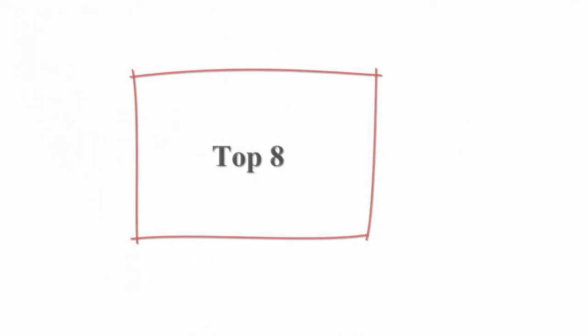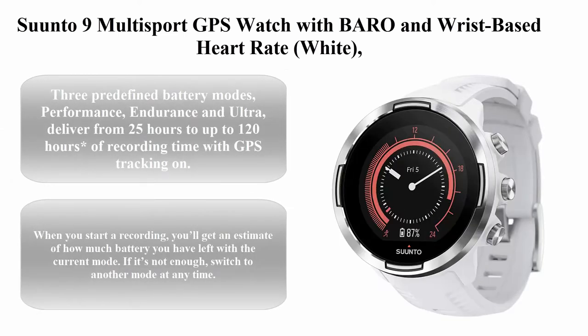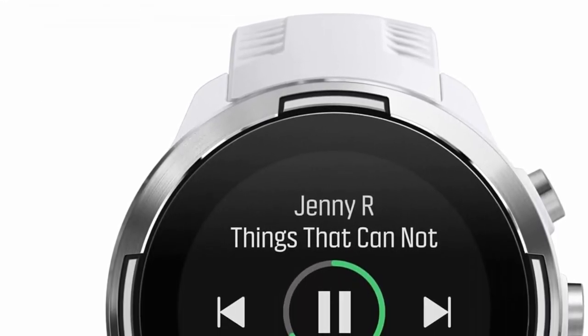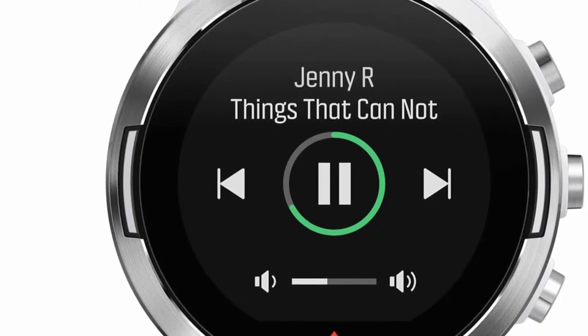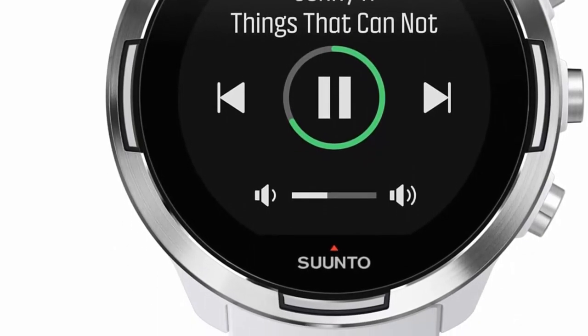Top 8. Suunto 9 Multisport GPS Watch with BARO and wrist-based heart rate, white. 3 predefined battery modes, performance, endurance, and ultra, deliver from 25 hours to up to 120 hours of recording time with GPS tracking on.